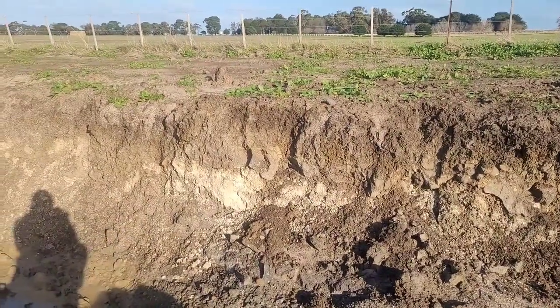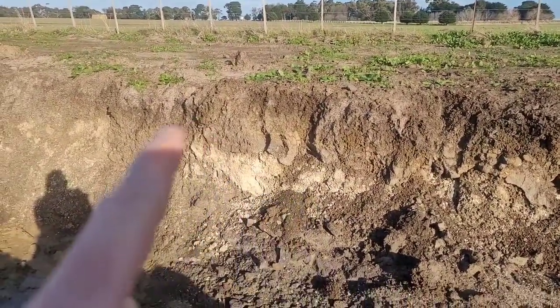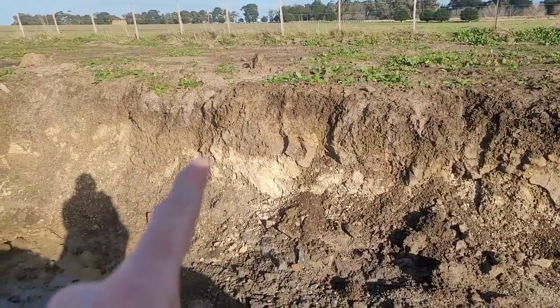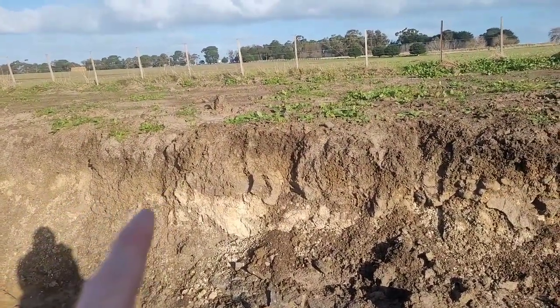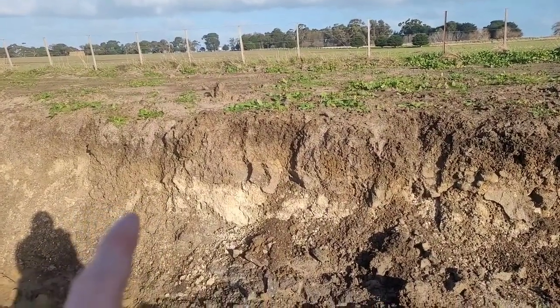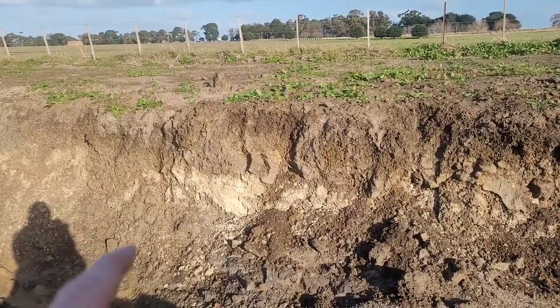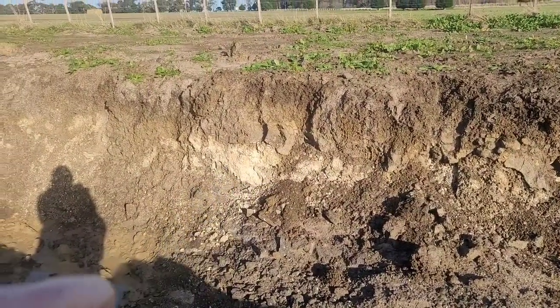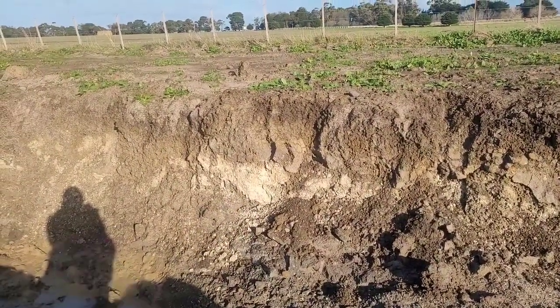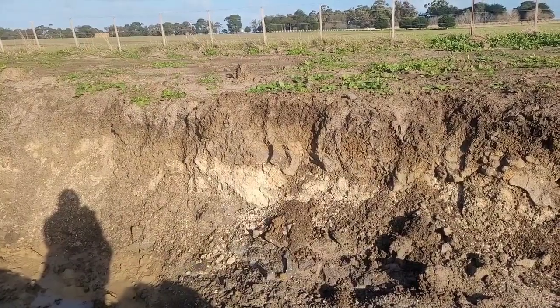So this is very curious. What we have here, we have a basalt layer. We have the soil horizon on the top, and you can see the black area has lots of organics in the clay. Then down below in the white section, looks like it might be calcrete. So calcium carbonate, it's just consolidated.